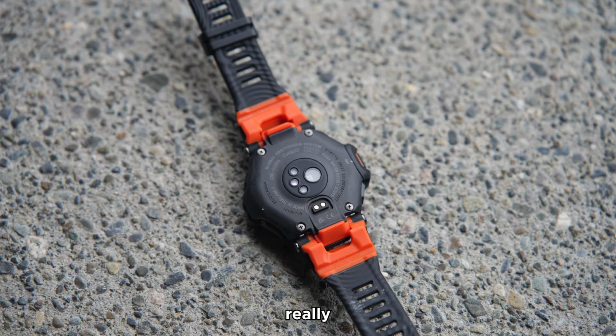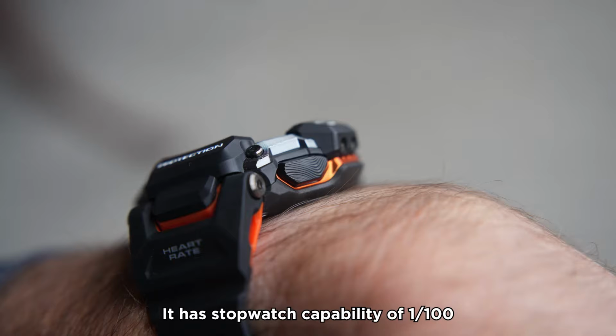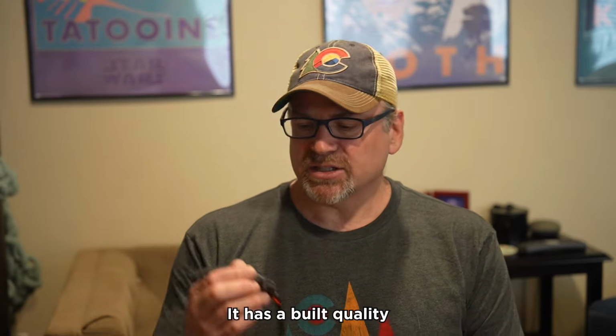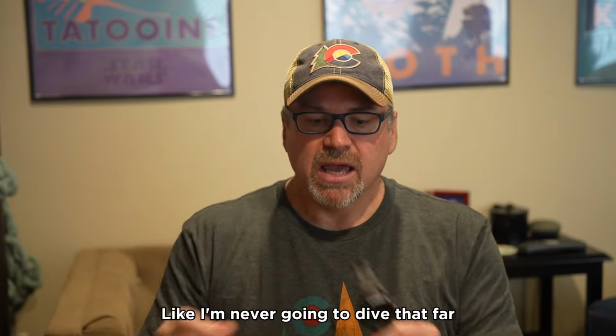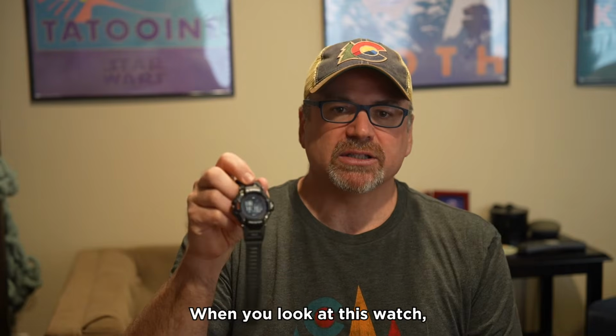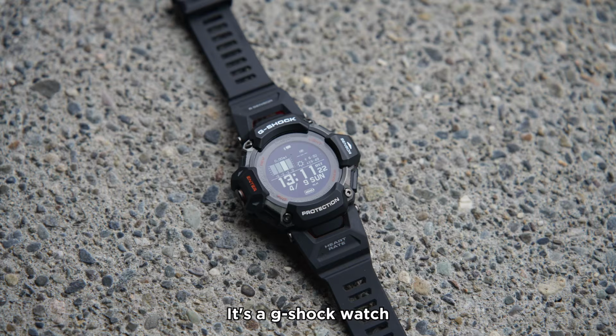And as a G-SHOCK, it's a watch first, right? It has stopwatch capability of 1/100th of a second. It has 1 second increment timers on it. It has a build quality that is built to last through everything, right? 200-meter water resistance, like I'm never going to dive that far, and shock resistance, right? When you look at this watch, you can tell right off that it's a G-SHOCK watch, and it does a very good job of telling the time.